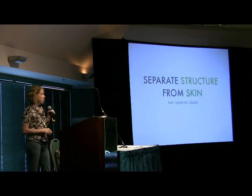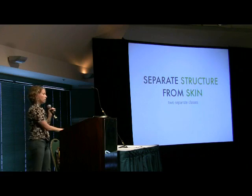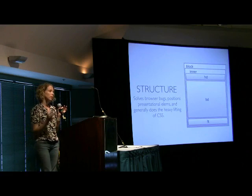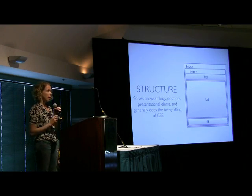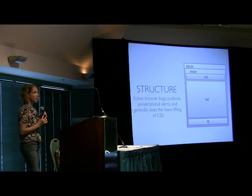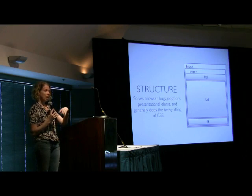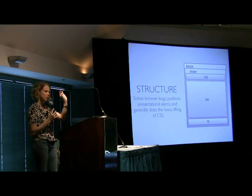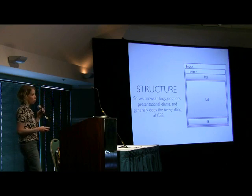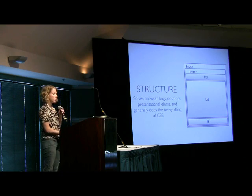The next bit is to separate structure from skin into two separate classes. This means that all of your structure objects will solve all your browser bugs, all your little quirks that are going to be difficult to get around, all this sort of heavy lifting of CSS will be done in structure objects. That's going to make your modules, for example, behave properly, have a head, body, and foot where they should, have positioned little presentational elements if you need to do rounded corners or something like that. So all that sort of heavy lifting, all the difficult stuff exists in the structure.